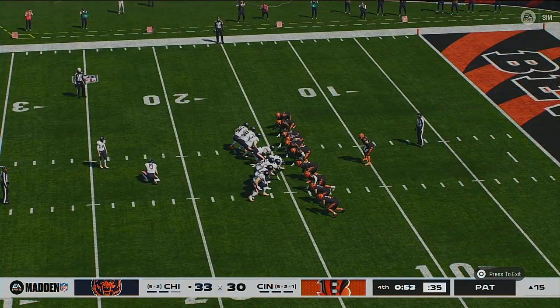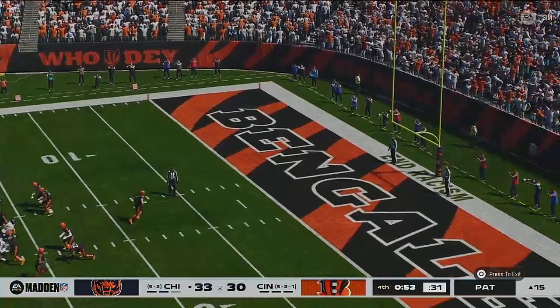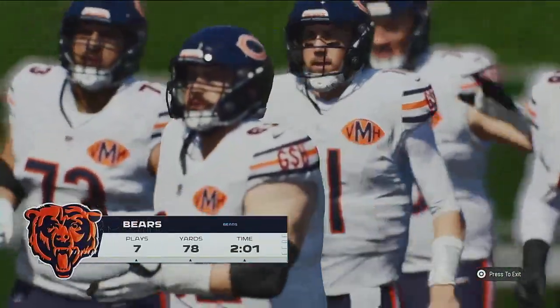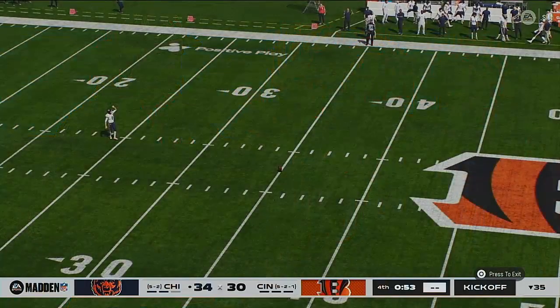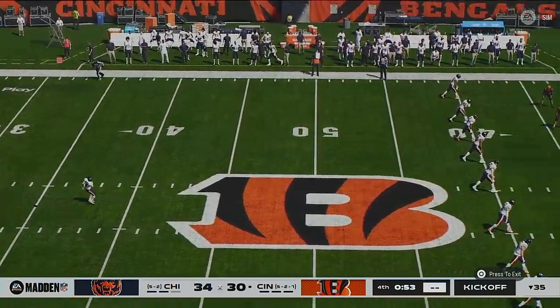Cairo Santos lining up. Make no mistake about it, he may get to glory, but that does not happen without unbelievable blocking up front. So let's give the big guys all the credit in the world. He's able to displace the defense right there at the point of attack, and that's about as easy a goal line touchdown as you're going to see all year.